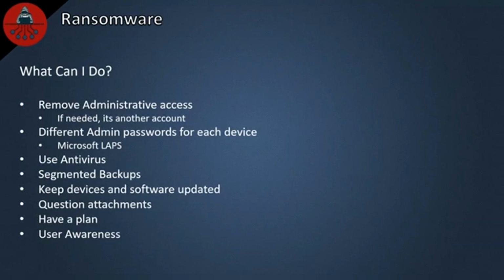Keeping devices and software updated, not only your operating system, so Windows and macOS, but also the actual software that runs on it. So Adobe Reader, Java, iTunes, all of those have vulnerabilities in them, and that's what the attackers are going after, right? That's what's actually allowing this software to be compromised and executed.